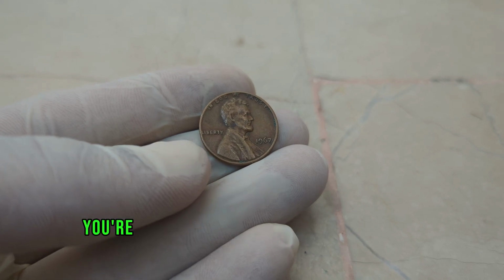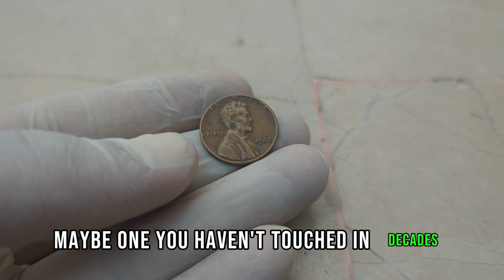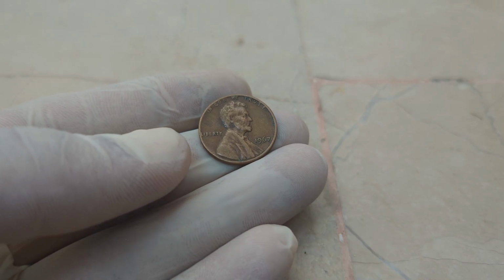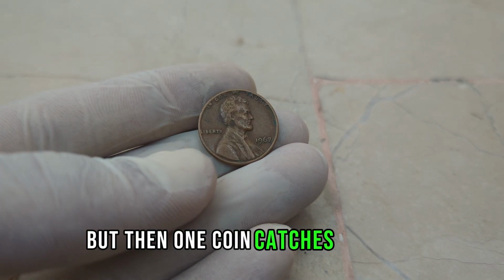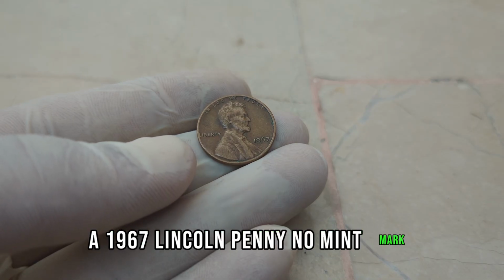Imagine this. You're digging through an old jar of pennies, maybe one you haven't touched in decades. The coins look ordinary, dull copper, scratched from years of circulation. But then, one coin catches your eye. A 1967 Lincoln penny, no mint mark.